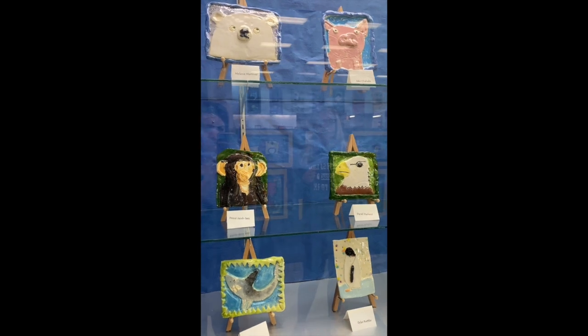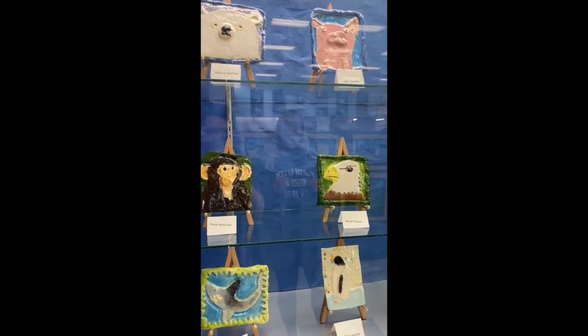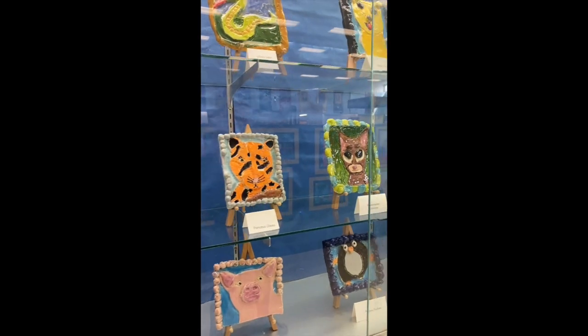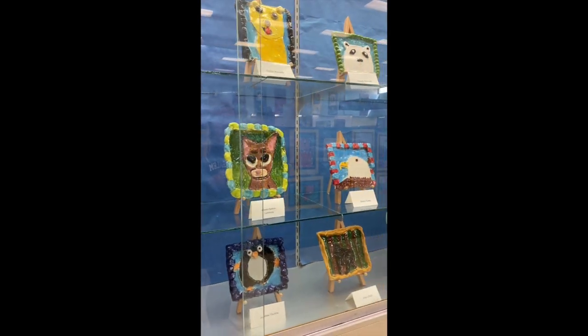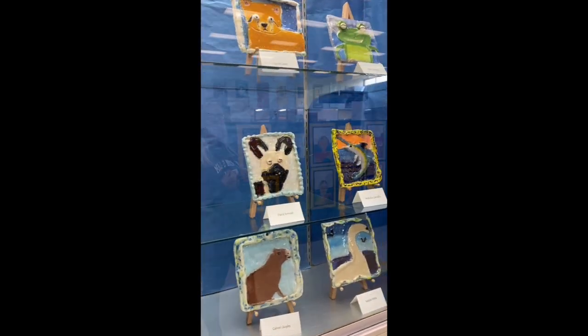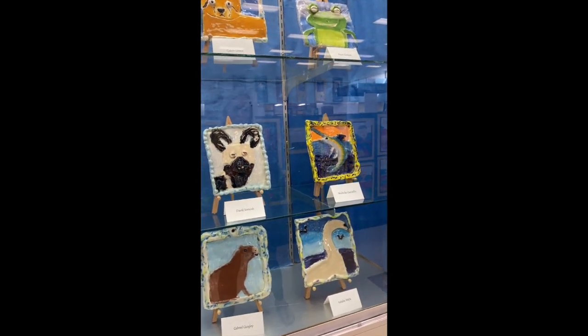So coming up, we have our work by our 5th graders. We started with an animal tile. They were able to choose any animal that they would like, and we worked on what we call relief, and we used subtractive sculpture for this.